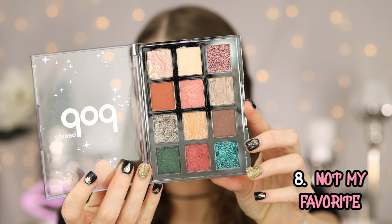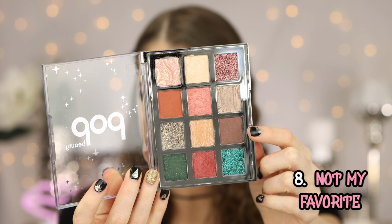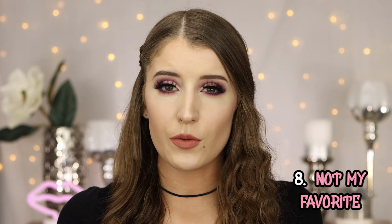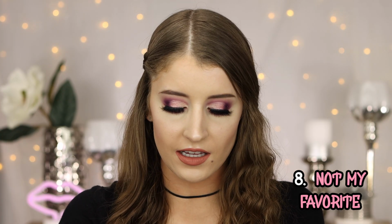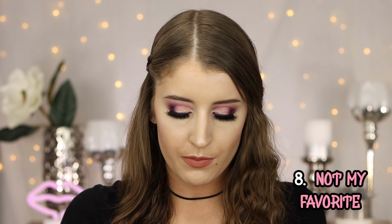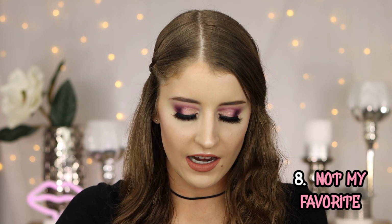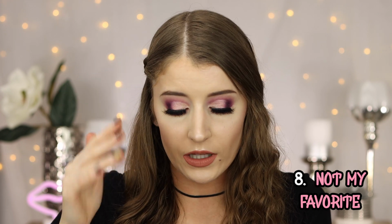I've been getting a lot of products from Pop Beauty sent to me in the mail, and I do really like their products, but this one I just didn't really like very much. This is another palette that only has a few matte shades, and the formula is just not the best on these matte shades. It does have some pretty shimmery shades, but once again, they don't have the best pigmentation. And then it has these glitter shades, which are really nice, but I don't know.